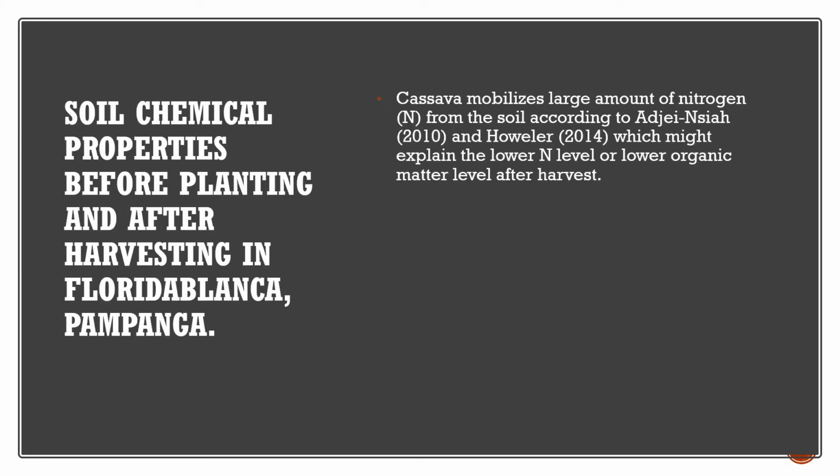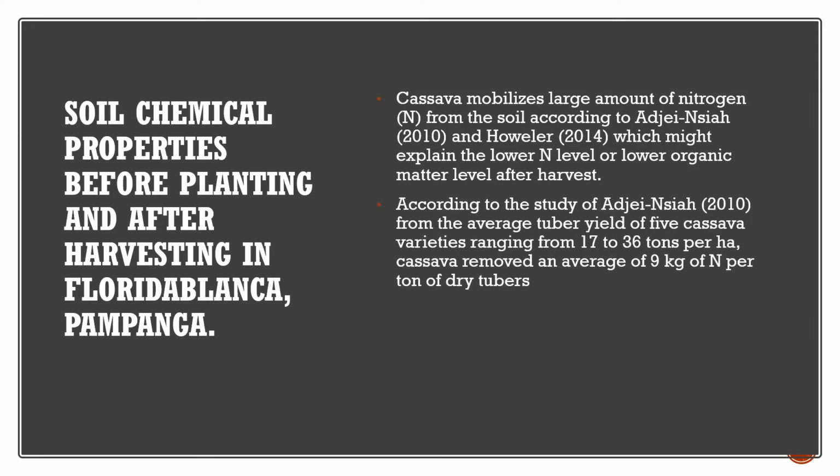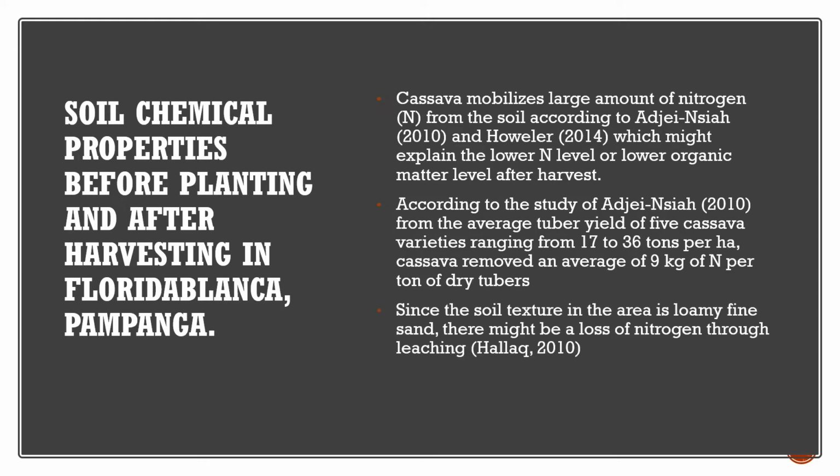Cassava mobilizes a large amount of nitrogen from the soil, which might explain the lower nitrogen level or lower organic matter level after harvest. The average tuber yield of 5 cassava varieties, according to the report of Ajay Shah, ranges from 17 to 36 tons per hectare. This can remove an average of 9 kilograms of nitrogen per ton of dry tubers. And since the soil texture in the area is loamy fine sand, there might be a loss of nitrogen through leaching if the ammonium content of the fertilizers applied were converted to nitrate. Sandy soils have limited surface area for nutrient retention.